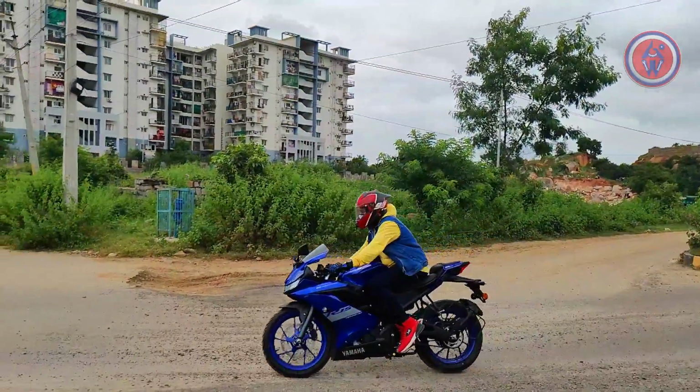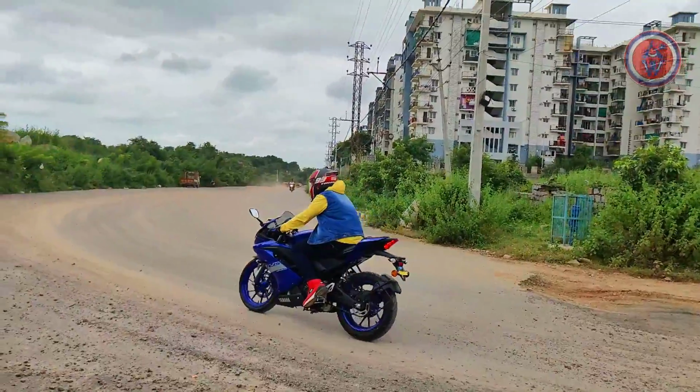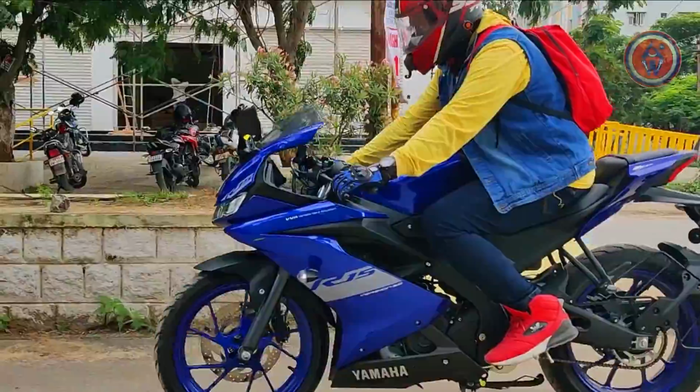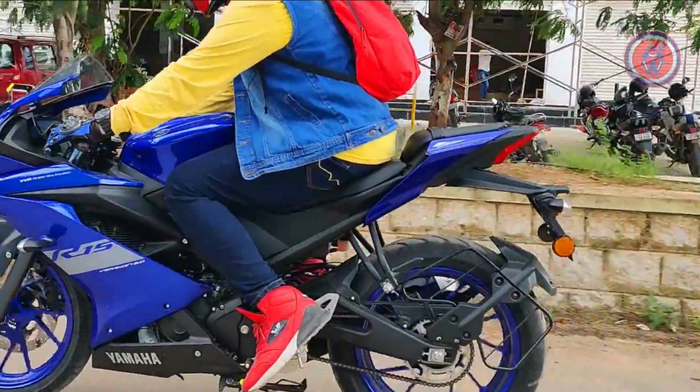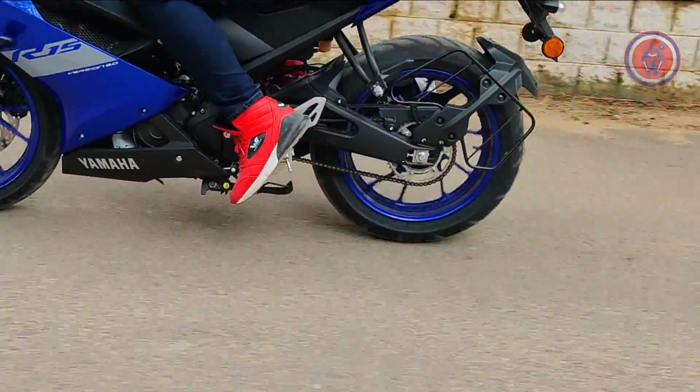Getting down under the suspension, the alloy wheels are designed very sporty, and the best thing here is the colored alloy wheels we get on this blue color option. It looks perfectly stunning in blue, better than any other color that is available right now. Now these are 17 inches.